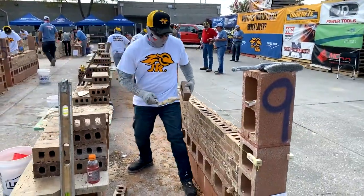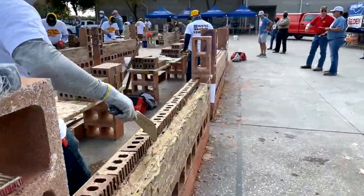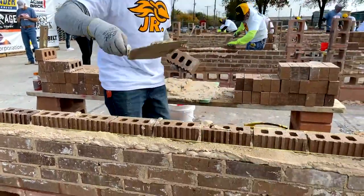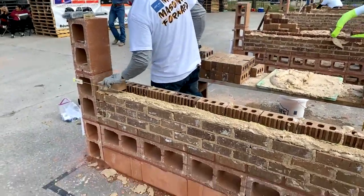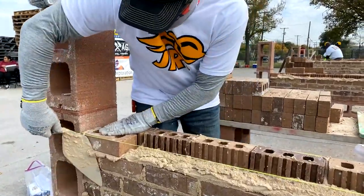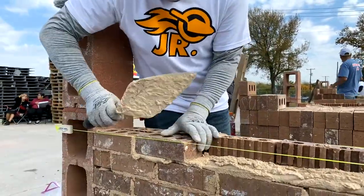Marvin getting set to lay another course of brick. Keeping it clean, keeping it nice. 4 minutes. No stranger to doing this. Time is up in 4 minutes. Four minutes there, Marvin. But don't let me pressure you. Wall is looking good.